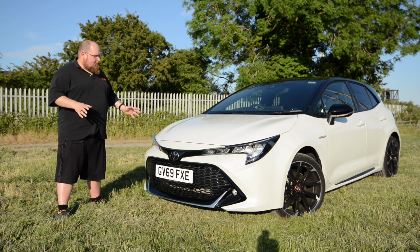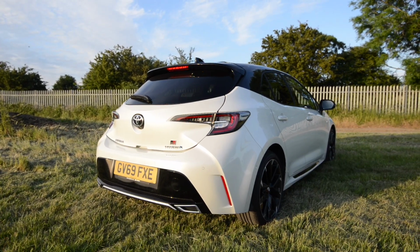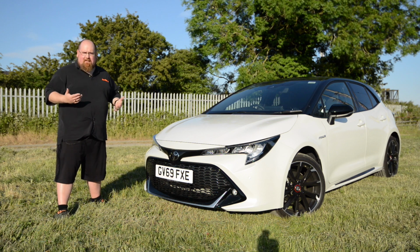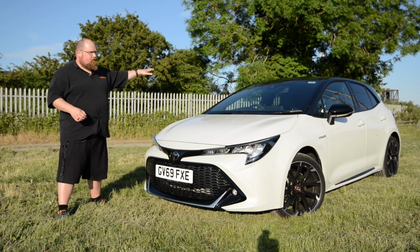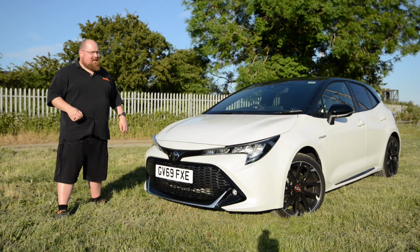But at the same time, it's not form over function. You can clearly tell that the design is made to push wind and air around the car and make it very sleek and aerodynamic. Heck, even the roof has got a couple of creases in it. And I do love those protruding rear tail lights that stick out from the bodywork. It's very Lexus UX-like in that regard.